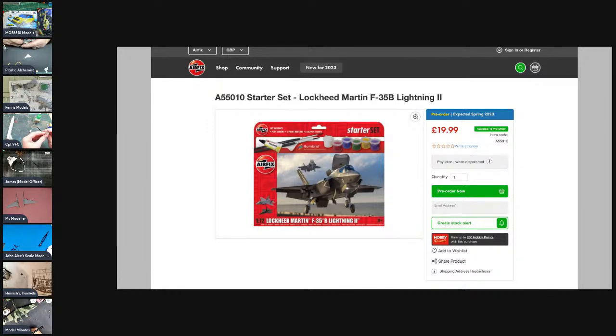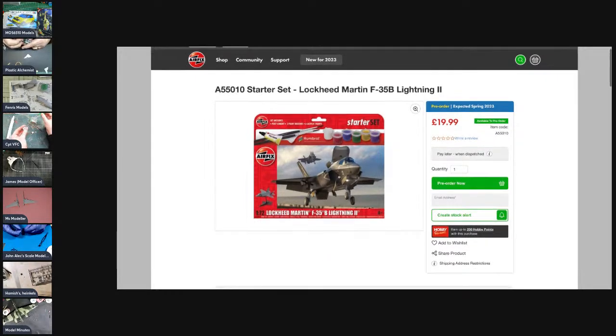The Lockheed Martin F-35B Lightning II starter set. Yeah, 19 quid. Now, I think 19 or 20 quid, but a penny. I think that's a little bit rich for a starter set. It's big, though. It is a fairly sizable aircraft.